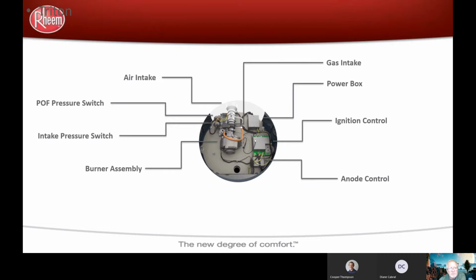Your burner assembly. One of the things about this burner assembly I want to point out, if any of you are familiar with the old Spider Fire, or the predecessor to this, if anything happened on that burner assembly, you had to replace the entire assembly. The blower, the burner, all of it had to be replaced. It was one complete assembly, and it was about $1,700 to replace. The Triton is not that way. The Triton, every component can be replaced on the Triton burner assembly. So anything that goes out can be switched, fixed, and done very, very economically. Your gas intake is up there, obviously, your air intake, your ignition control, and your anode control box.